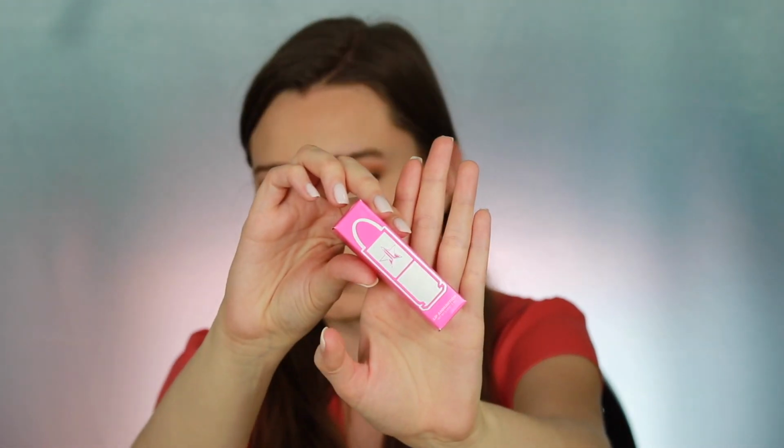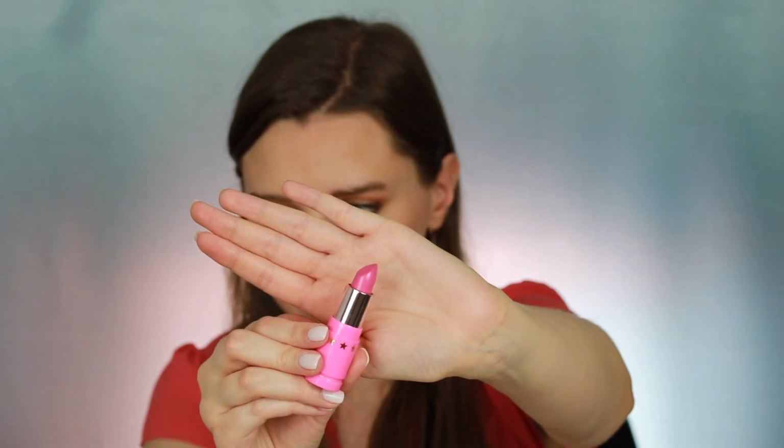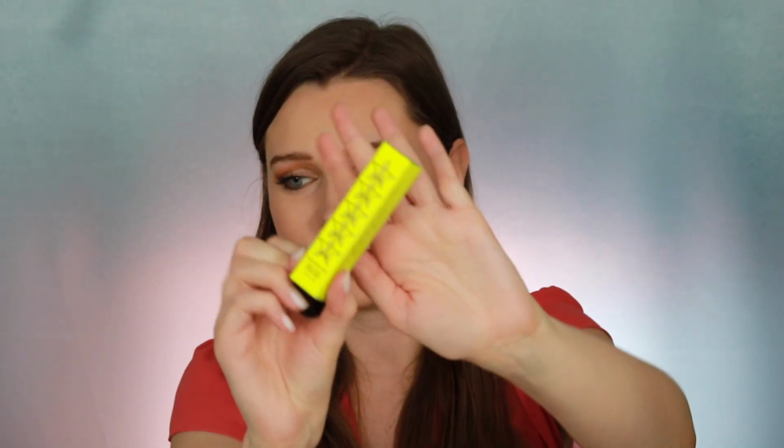I got that in my last mystery box and I use it all the time. Okay, so the first item I got is Jeffree's Girl, and this is the lip ammunition. Oh, it's a really hot pink shade. It looks really pretty. And then I got the question mark lipstick. Ooh, that is a really pretty color. And on the bottom it just has a question mark. I'm going to put the question mark shade on my lips. I really like it. It's definitely more of a cool tone pink. It kind of reminds me of a baby doll pink. I actually really like that.